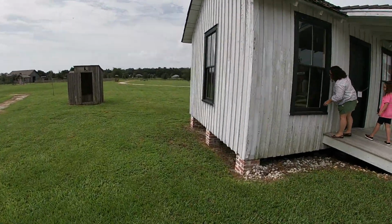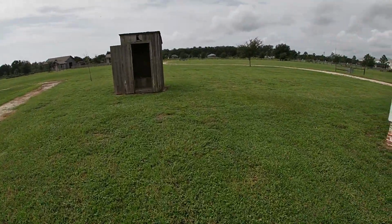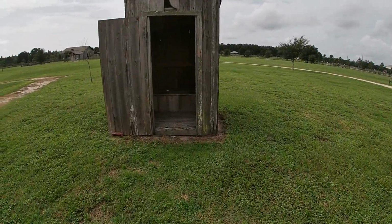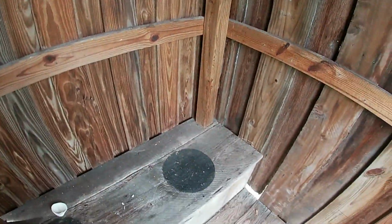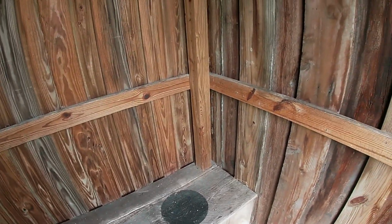If you lived in the bunkhouse and you had to use the bathroom, before there was indoor plumbing, you'd have to use the outhouse. Here's the outhouse. Imagine having to walk out here in the middle of a thunderstorm to use the bathroom. Wow. In the Florida heat, using this, oh my, no thanks. It had to stink.